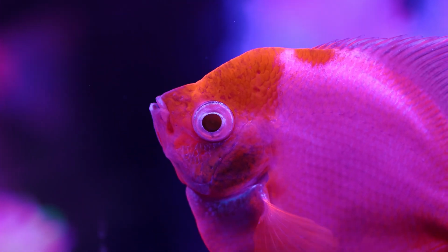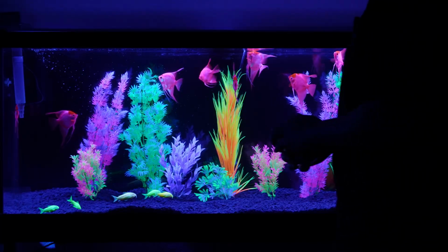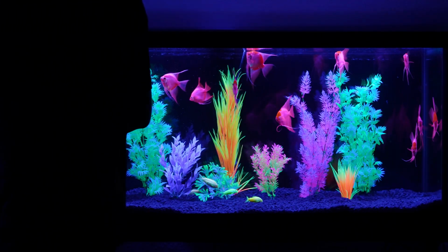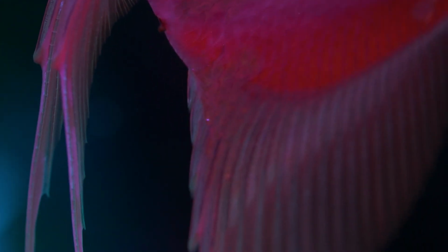Yeah, I stood in front of this tank for 5 minutes and I could already tell which ones are the dominant ones and which ones I like the most, because of their finnage and their body. Yeah, I mean, this is a project that a lot of painstaking care has gone into because we want to put something out there that people are going to be successful with.